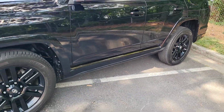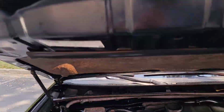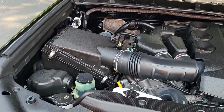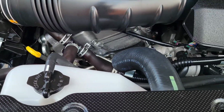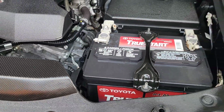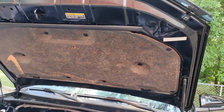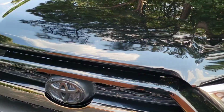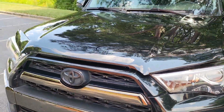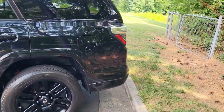So let's go under the hood real quick. Everything looks really nice under here. Not an ounce of rust anywhere. This car again is from a suburb outside of Dallas, Texas. Factory battery, not original, but factory. This car has been to my local Toyota dealership since I purchased it, Marietta Toyota, and they did service it and do a generic inspection on it. Those records can be seen on Carfax themselves, which will be on this ad on my website.